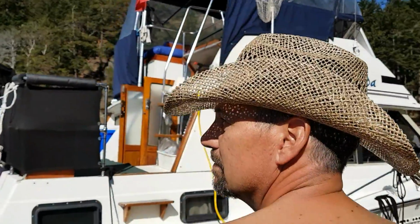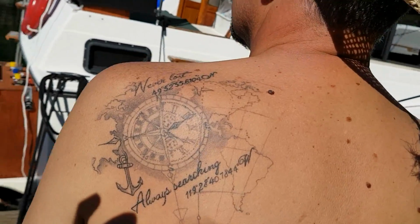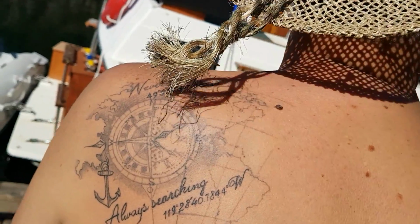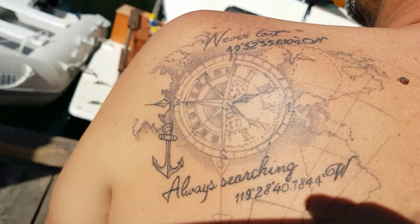And Rob's warm. He took his shirt off. Oh, check it out. We can zoom in on your tattoo. Oh yeah. Hey, your hair's covering it. I wish it was my hair. You just got a haircut.